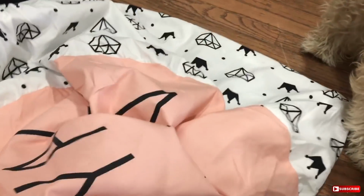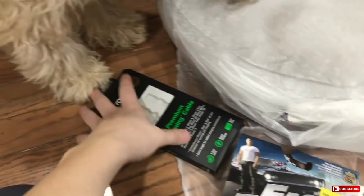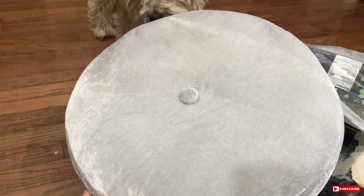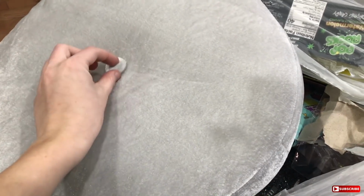What is this? Oh, they have like these kind of like beanbag looking chairs, but this is like a cover. I guess you could buy separate covers to it. Some more empty boxes. Ooh, I see a giant pillow. Here's a really pretty big pillow. The button's just going loose, but I know how to fix it. It's pretty easy. Looks like it's missing one in the back too.